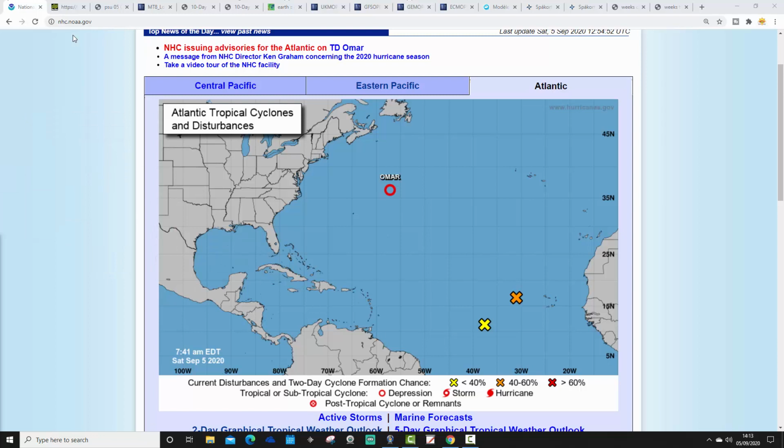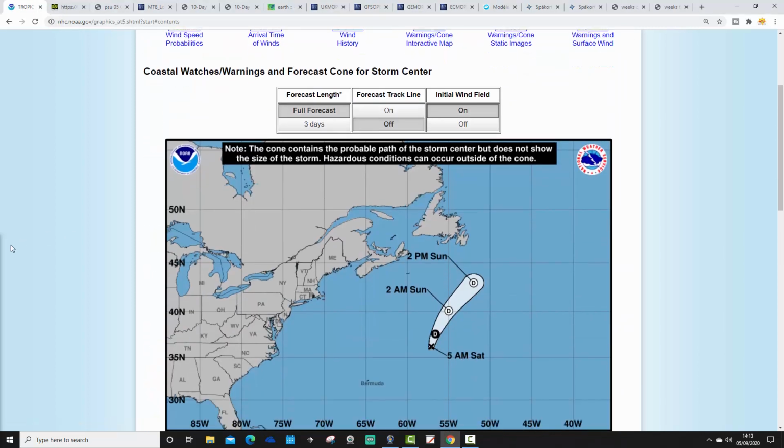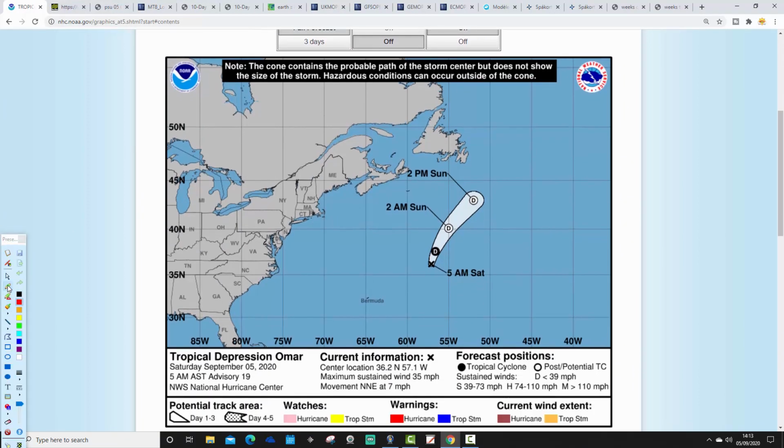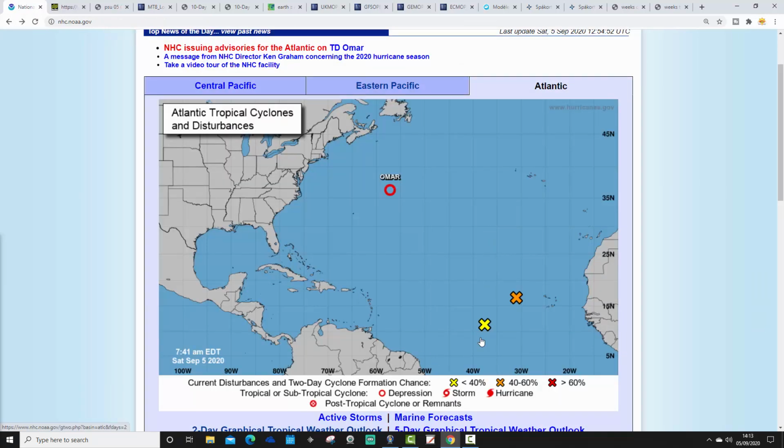Right, so let's start off in the Tropical Atlantic. We've got 3 disturbance areas. We've got Omar, which is still there in the northern part of the Tropical Atlantic. Omar is a tropical depression, giving maximum sustained winds of 35 miles per hour. Clicking on Omar, we can see that it's going to become a post-tropical depression as it moves northwards over the weekend. So by early tomorrow, it's down to post-tropical and it's to the south of Iceland as a post-tropical depression.